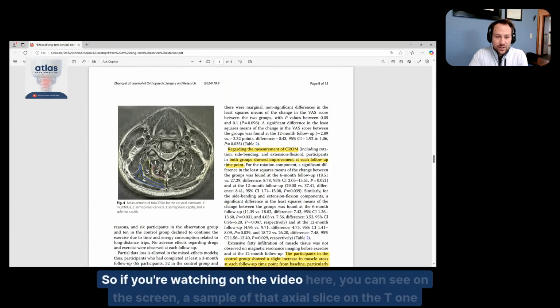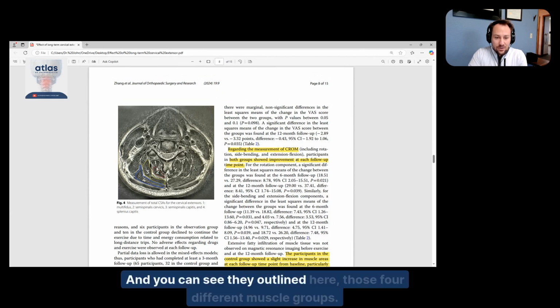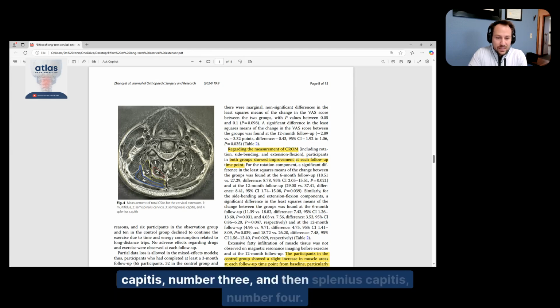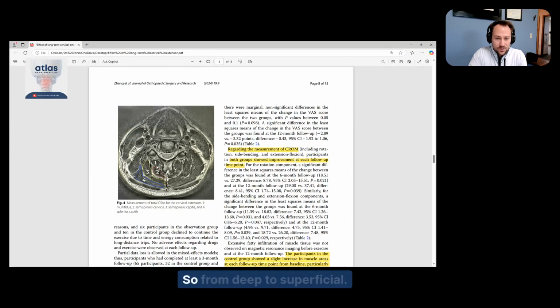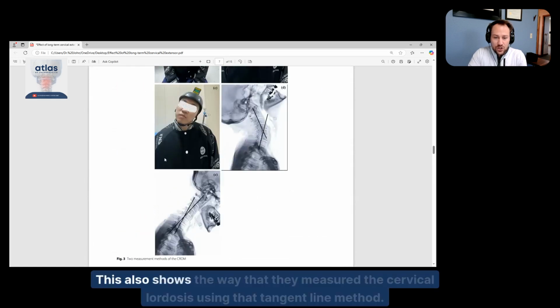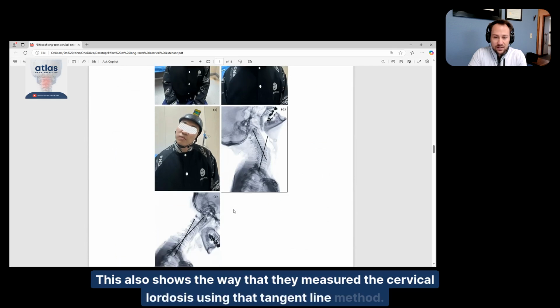If you're watching on the video here, you can see on the screen a sample of that axial slice on the T1 image, and you can see they outlined here those 4 different muscle groups. So we've got the multifidus here, number 1, semispinalis cervicis, number 2, semispinalis capitis, number 3, and then splenius capitis, number 4. So from deep to superficial, okay? This also shows the way that they measured the cervical lordosis using that tangent line method.